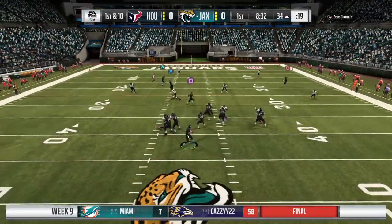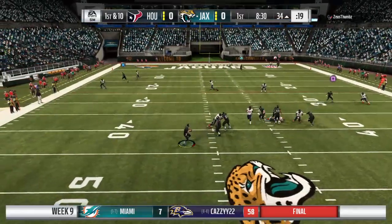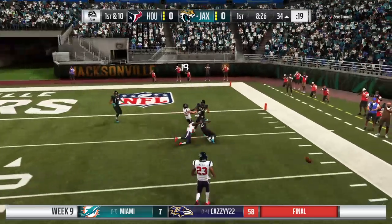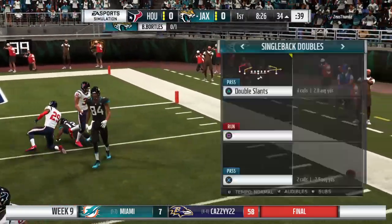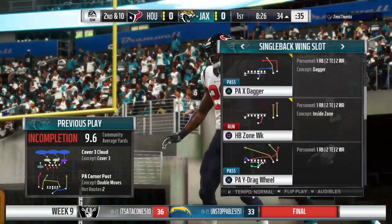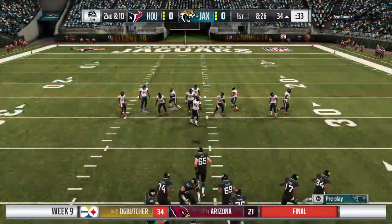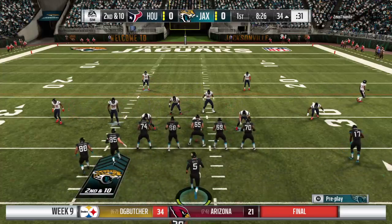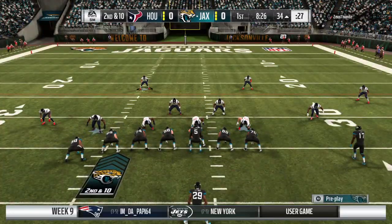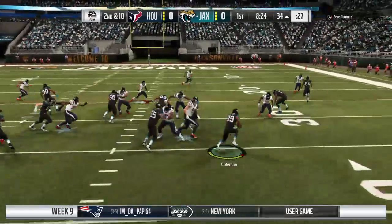Bortles. And it pops free. The collision there jarred the ball loose and brings up second down. Even without a ton of pressure in his face, it just shows how difficult it is to pick apart his own defense. Those guys are sitting back, and they're not playing receivers as much as they're playing the eyes of the quarterback and when he delivers the ball.